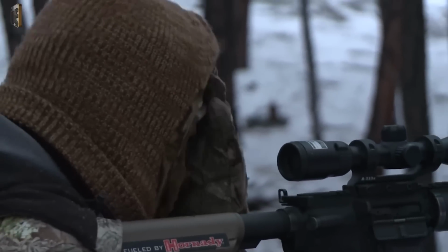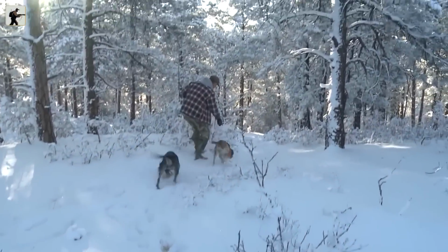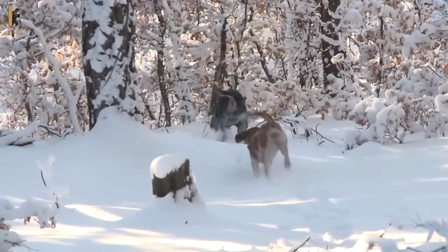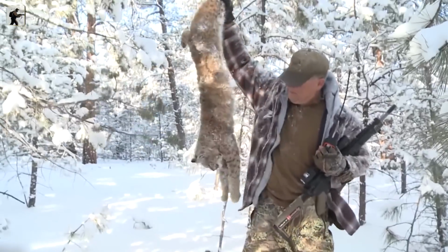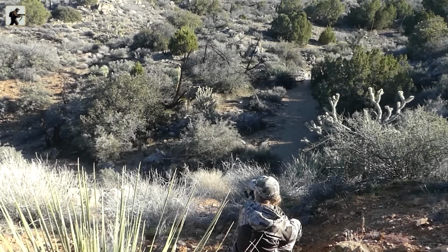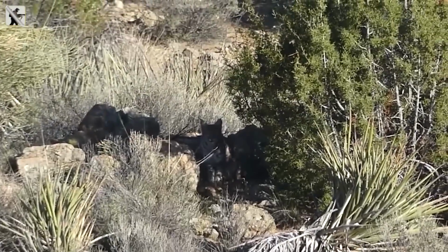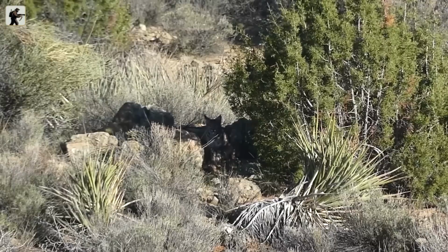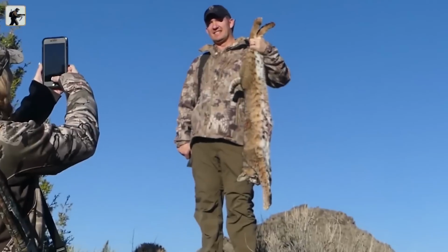Non-residents face higher fees, with hunting licenses costing between $100 and $350 and bobcat hunting tags ranging from $10 to $50. Additionally, bobcat hunting season varies by state, but generally occurs between late fall and early spring. For instance, in Texas, the season typically runs from October to February, while in Montana, it spans from December to mid-February.